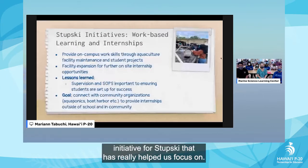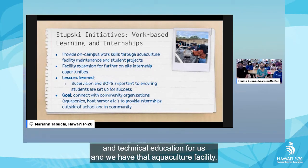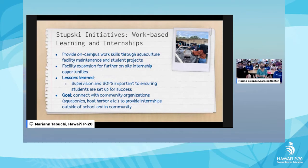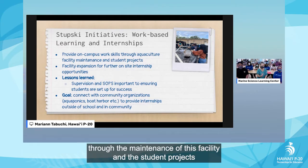Okay, another initiative that Stupski has really helped us focus on. We've always had work-based learning in this course because it is a career and technical education course, and we have that aquaculture facility. So we've always provided those on-campus work skills through the maintenance of this facility and the student projects.